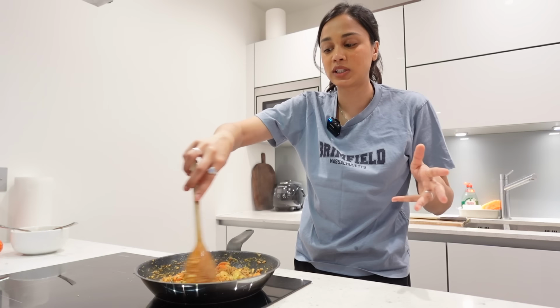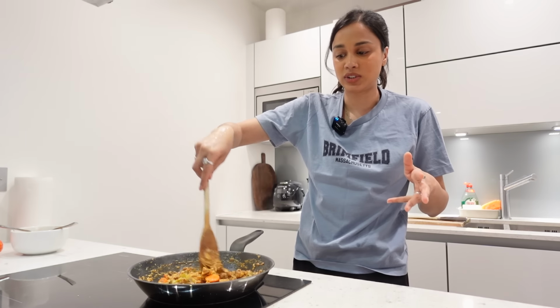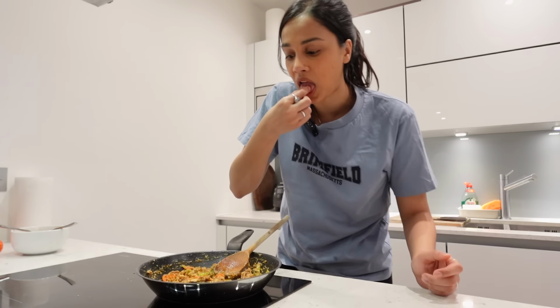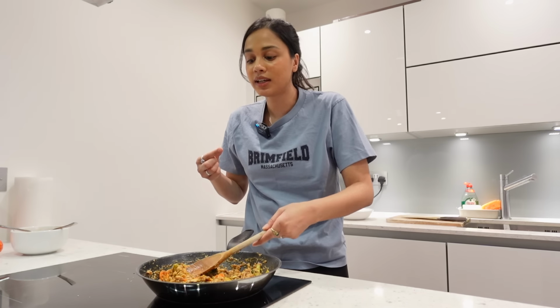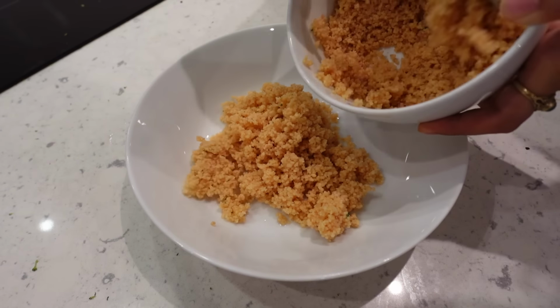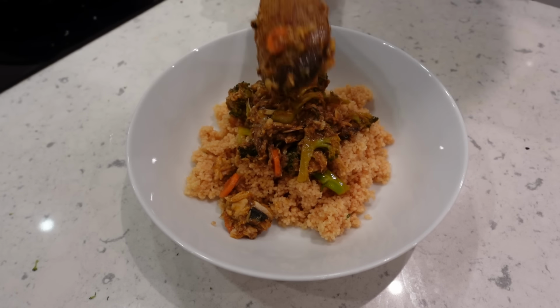I am definitely questioning my choices right now because my whole living room smells of fish. Oh, okay. It tastes good. It just smells really strong. And it was time to plate up, and it looked interesting. This one feels super random.